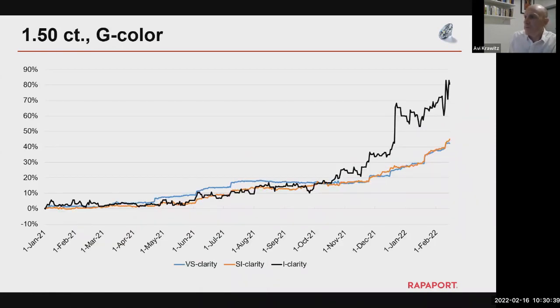Also, in terms of this, here is an example of I clarity goods having a stronger increase than VS and SI, and that shift towards the lower clarity. This is just one example, and it's really above 1.5 carat. We're not seeing the same sort of trend in the 1 carat or smaller goods. But certainly in the 1.5, 2 carat, 3 carats, this is an example of what we're seeing across the board, in the 1.5 carat G color diamond.